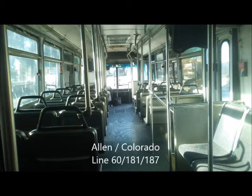The next stop is Allen Avenue and Colorado Boulevard. The next stop is Del Mar Boulevard and Allen Avenue.